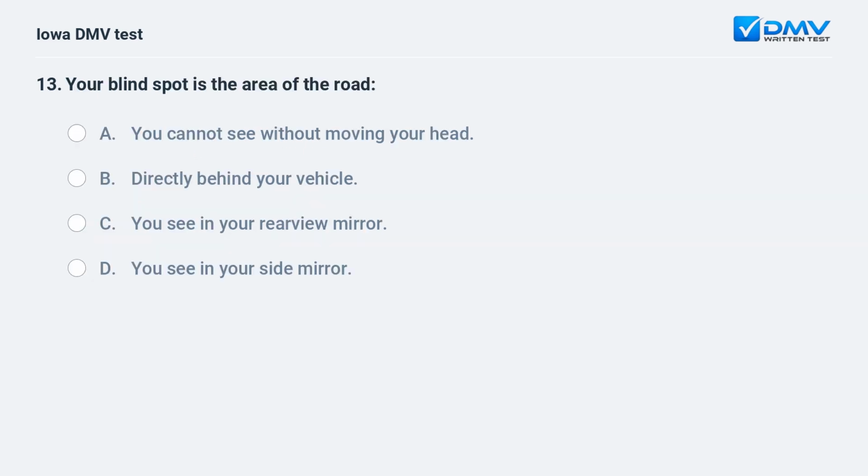Your blind spot is the area of the road a. You cannot see without moving your head. b. Directly behind your vehicle. c. You see in your rearview mirror. d. You see in your side mirror.